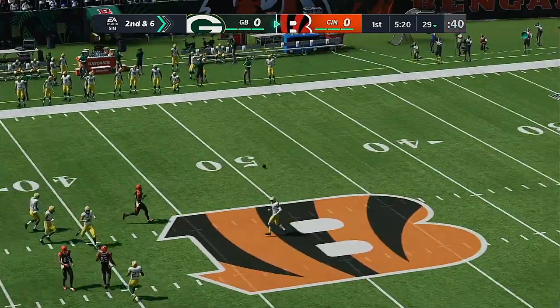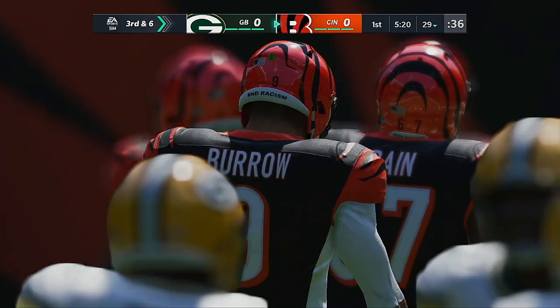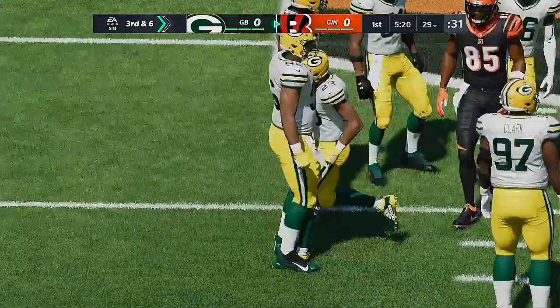On second down, here's Burrow. Throwing over the middle, and it's incomplete. He was looking for his favorite target, A.J. Green, that time. And that takes us from second to third down.